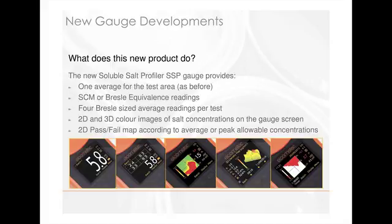And the really nice thing, which I'll show a couple of graphs of in a second, is it can do it in a 3D format. Now the 2D one is all well and good, but how red is red? How bad is it? If you get a 3D image, my goodness, you see it in a very, very clear way. Then you've got a simple pass-fail, where red would be fail and white would be pass.